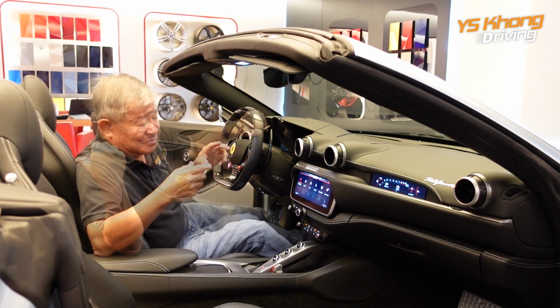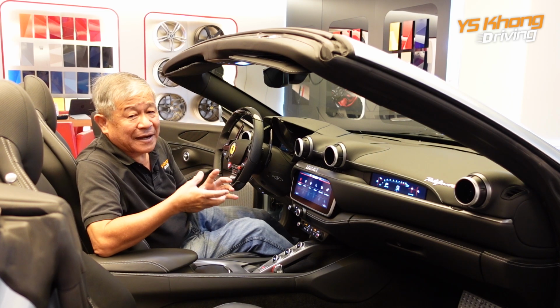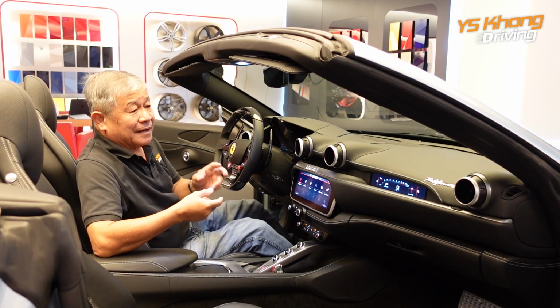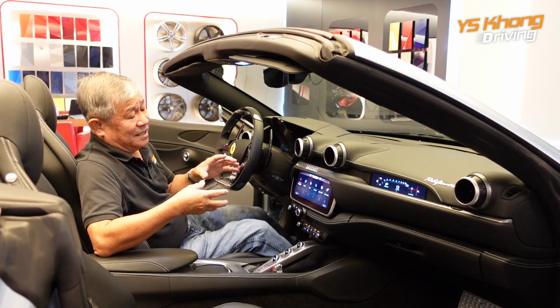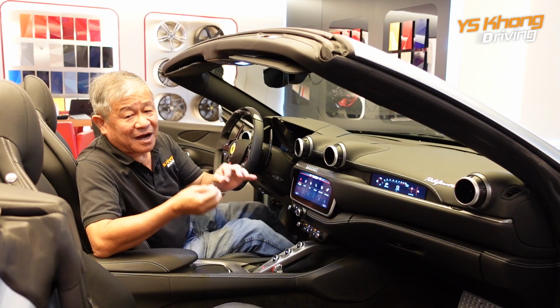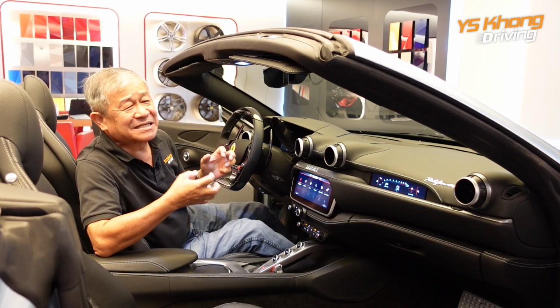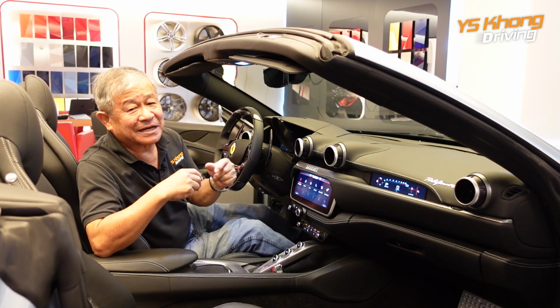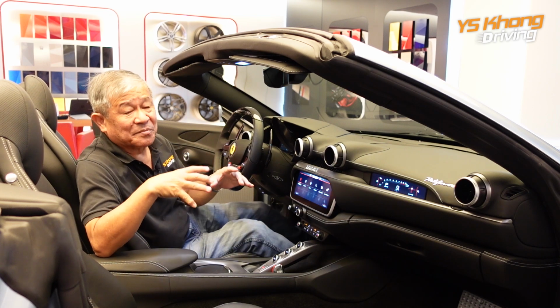I've just been told that this gearbox is rear-wheel drive, by the way. This gearbox is an 8-speed DCT, and the clutch pack is more compact than the previous one. You'll be wondering why smaller is better, but because this is a sports car, every kilogram or half a kilogram of weight added to the car makes the engineers very nail-biting about it, and they try to keep the weight down to a minimum.